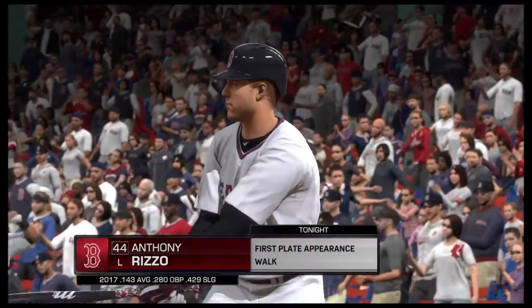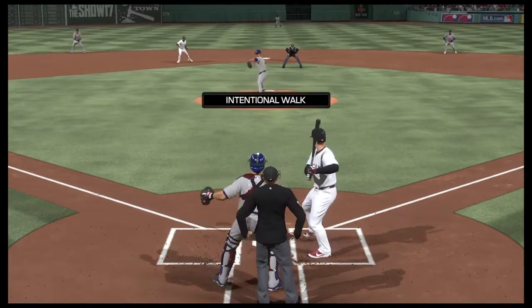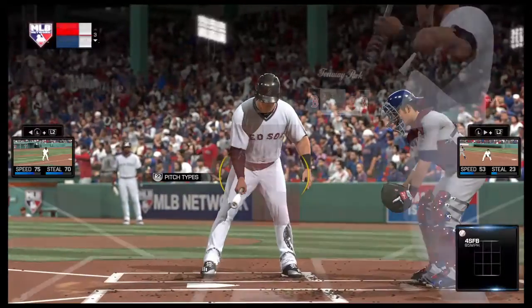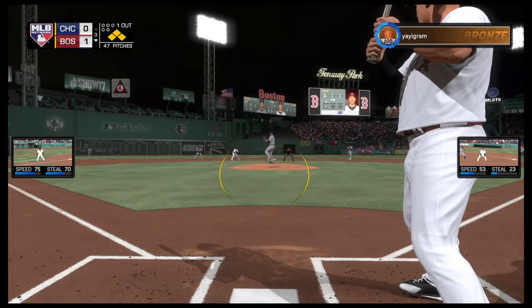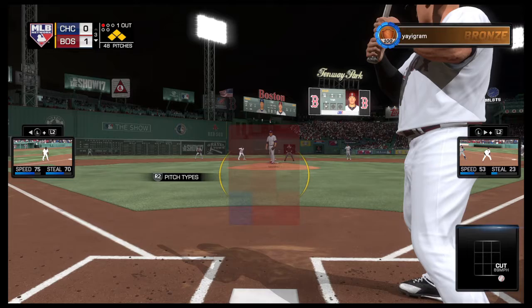So digging in now, Anthony Rizzo. He drew a walk his first time up. And there's ball four now, so the bases are loaded here on the intentional walk, and the force at the plate is in order. Up next for the Red Sox, digging in for his second at-bat, Justin Bour. 0-for-1 for him here in this one.